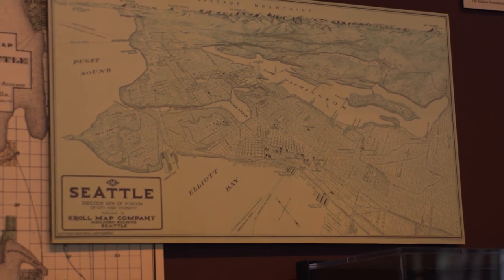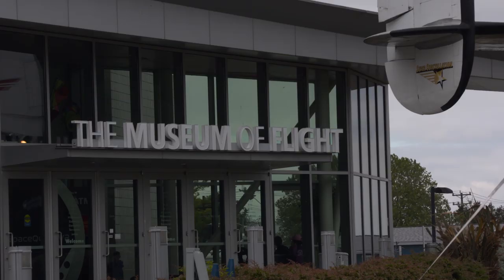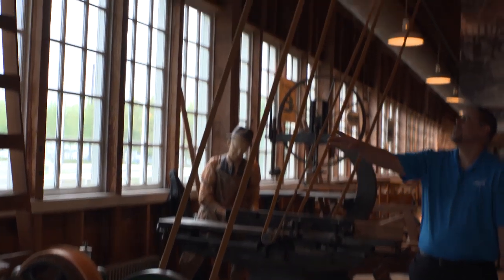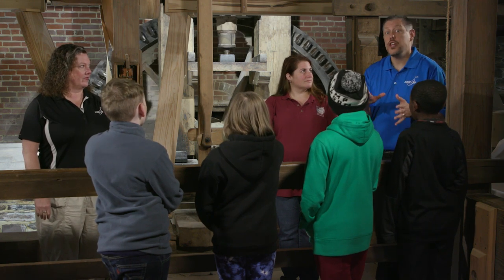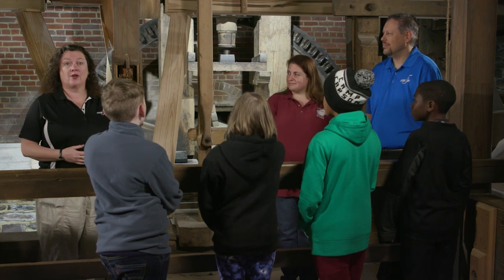In Seattle, Washington, Boeing built their first airplane production facility. They had over 20 buildings, one of which is now part of the Museum of Flight. Here they built components of airplanes using a series of simple and complex machines. We're in a 200-year-old mill today, but the simple machines that they used back then, we still use today. Let's go to the National Air and Space Museum and take a look at how we use the wheel and axle there.